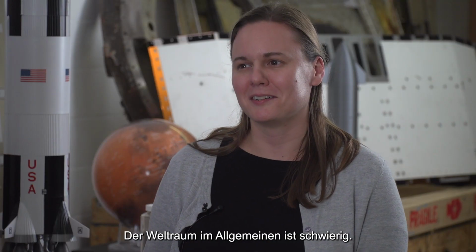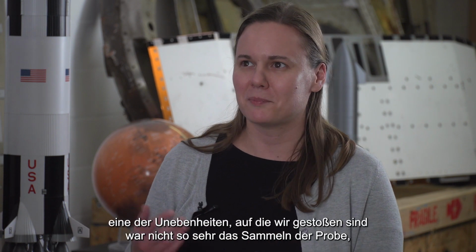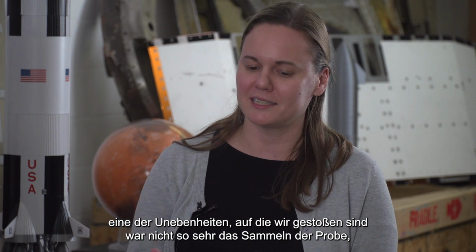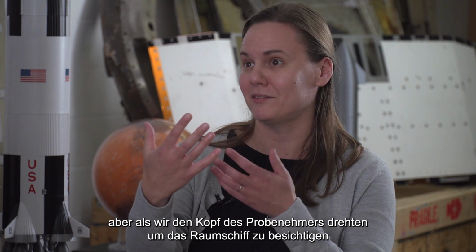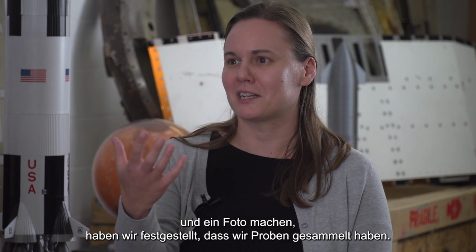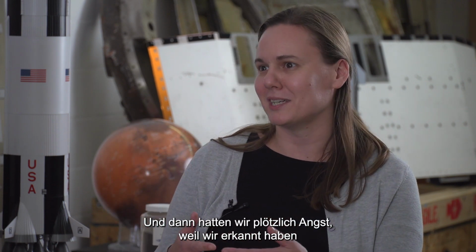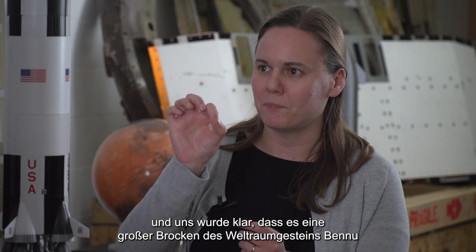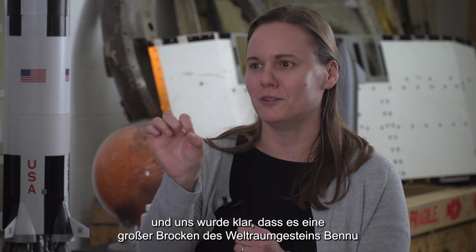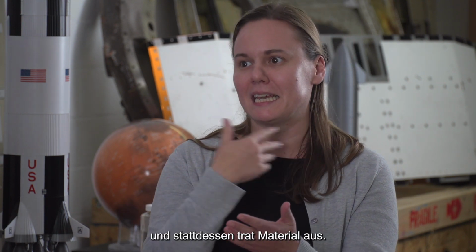Space in general is hard, and with OSIRIS-REx, like many missions, there were lots of hiccups and bumps in the road. One of the bumps that we encountered was not so much collecting the sample, but when we turned the sampler head to look at the spacecraft and take a photograph, we realized that we had collected samples, so the team was very happy, and then we suddenly were mortified because we realized that we were losing material. From the collector head, we could see dust particles flying out, and we realized that there was one big chunk of space rock, of Bennu, stuck in this flap that was supposed to keep all the material in, and instead it was leaking material out.